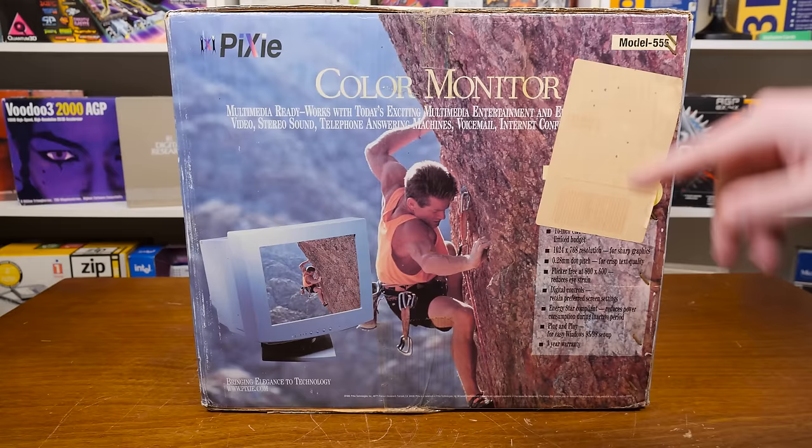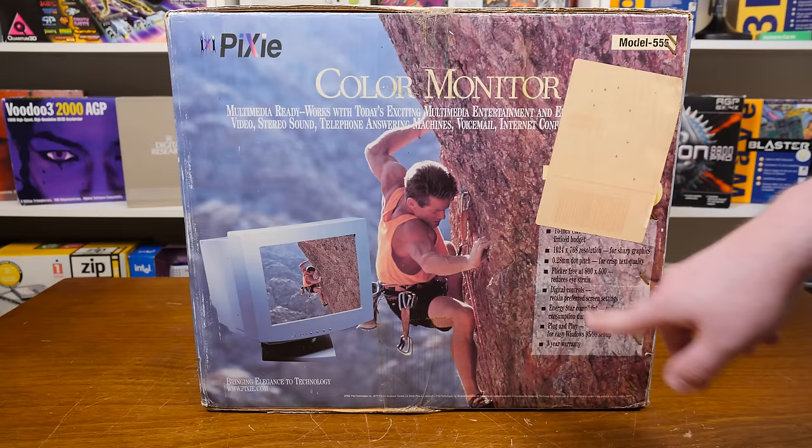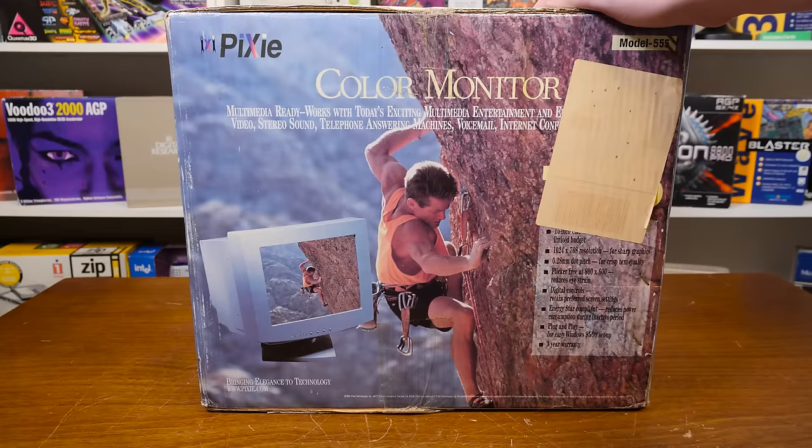It's got some decent specs. I'm not expecting anything particularly great. I don't even know who makes the tube or what kind of tube it is. 1024 by 768 for sharp graphics. 0.28mm dot pitch, which is all right. Reduces eye strain, flicker free. That normally just means it supports like 75 hertz, maybe 80, maybe 85 if we're lucky. We'll see. Digital controls. Yeah, whatever.